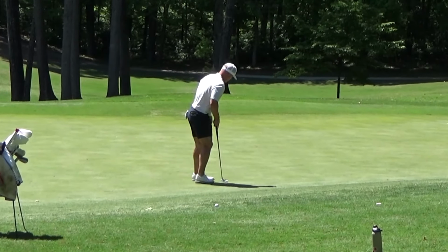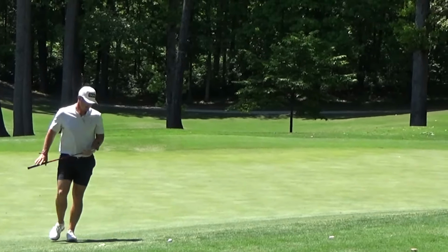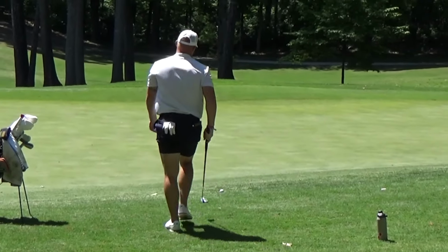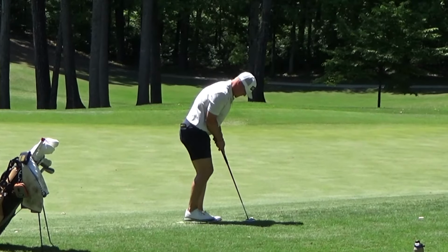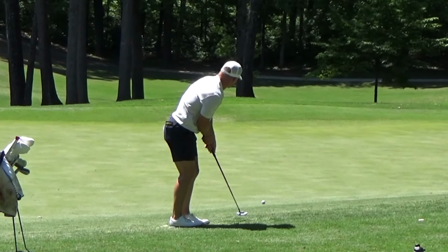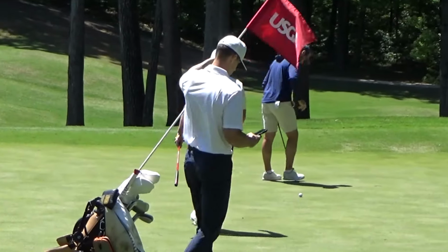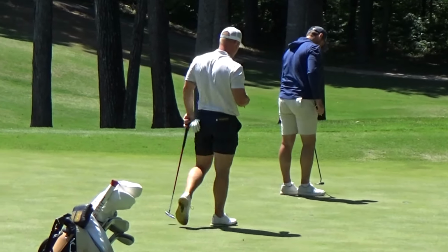Let's get back to even par with 11 to go. Only the top 7 will advance to the finals, which will be at Golf Club of Georgia's Lakeside course Monday, June 3rd. Short this time round. Par is a good score on 16.